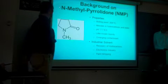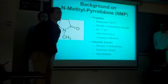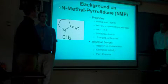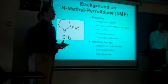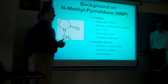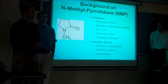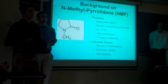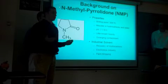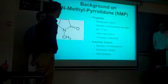Okay, a little bit about NMP. These are some of the chemical properties. Two of the chemical properties that stood out to us: the fact that it has a really high boiling point and that it's very miscible in water. So this makes physical removal mechanisms very difficult. So oxidation, either through biological means, as the previous group demonstrated, or through chemical means, are the only economically feasible methods of removing this from the wastewater stream.